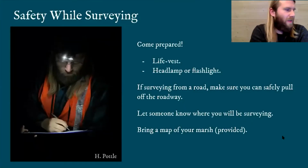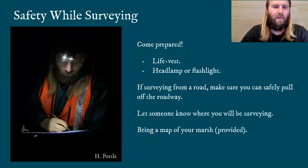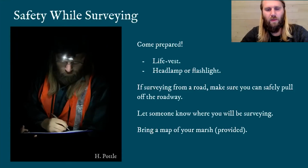So, safety while surveying. I reused a nightjar picture. You're not going to be out surveying in the dark like this, but still come prepared. Bring a headlamp or a flashlight. You're going to be on the edges of the day, so if it takes you a little longer to get out from your survey site, you'll want to make sure that you have a flashlight and a life vest or some very comparable flotation device. And even in areas where water seems really shallow or you're not seeing a lot of water, we highly recommend that you bring and wear a life vest at those sites, because you never know what's beneath the soil in these wet areas. They can be dangerous. So make sure that you have that.